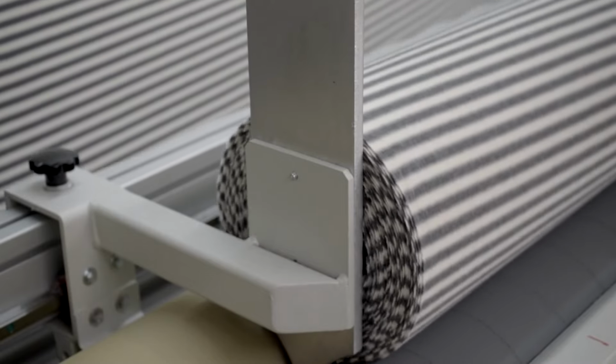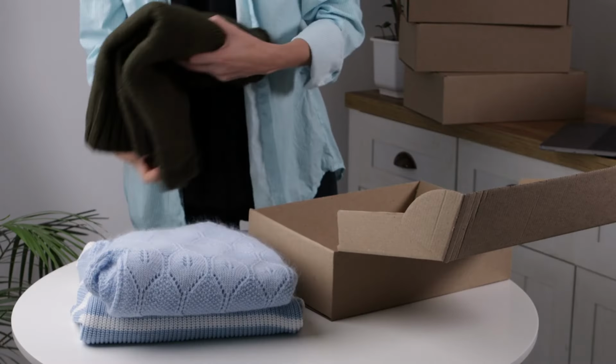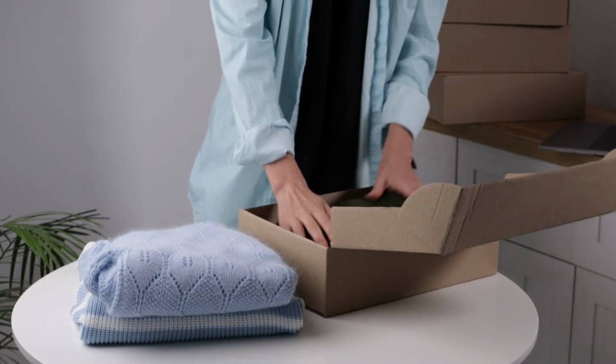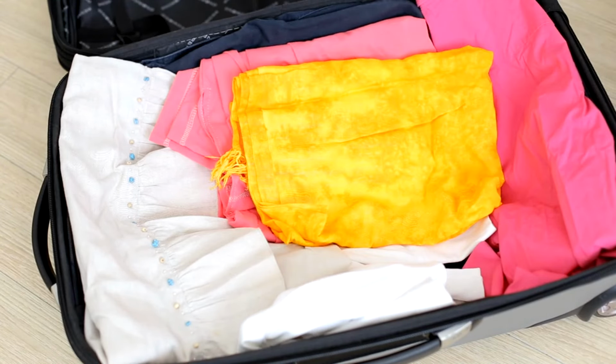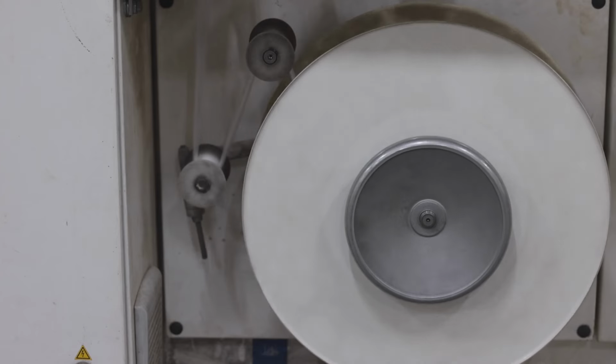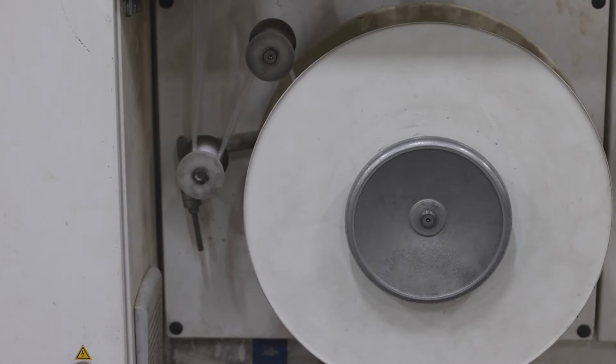Chapter 1. The Art of Rolling. Maximize space with every fold. Rolling your clothes is a game-changer for packing. Did you know that rolling can save up to 30% more space than traditional folding? It's a technique often used by military personnel to maximize their limited packing space.